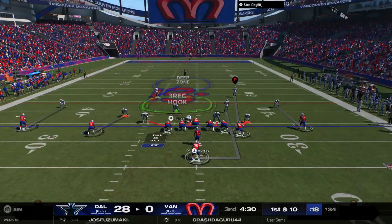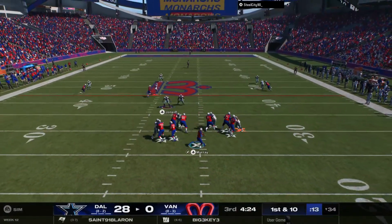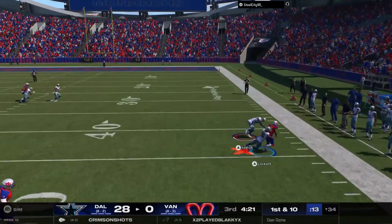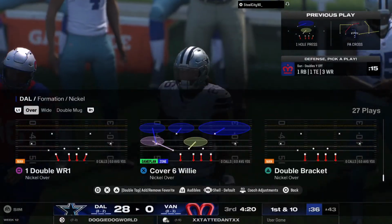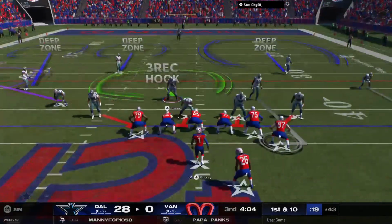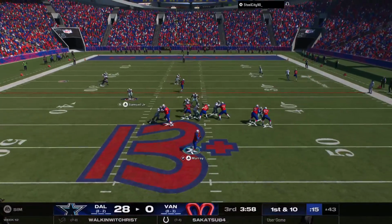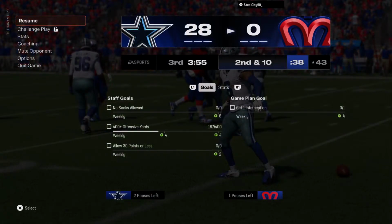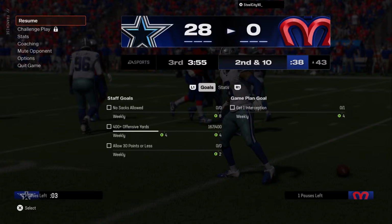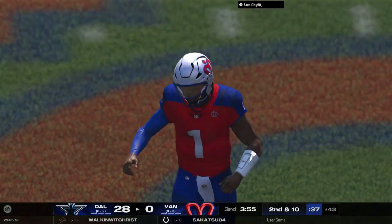Here's 1st and 10 from the 34. Murray from the pistol. Catch is made down the right sideline. It's a 23-yard pickup on the play. And that'll be a 1st down. Play action now, Murray. That one way too far up there. They can't. Looking for Tyler Lockett on that play. So it's 2nd down coming up.